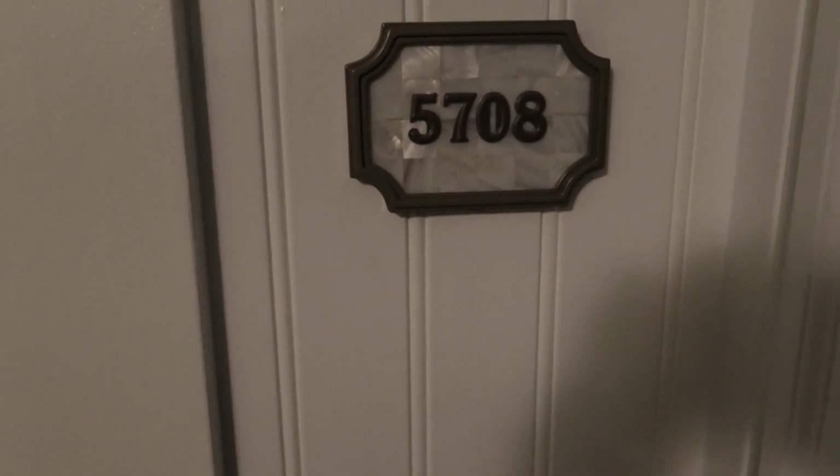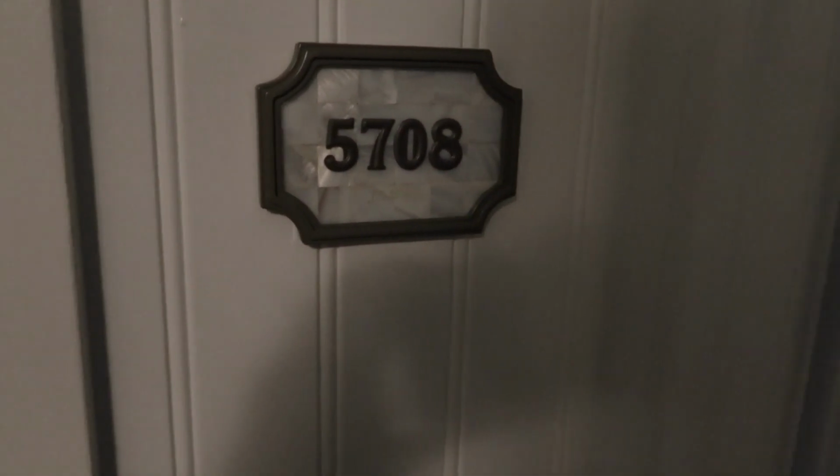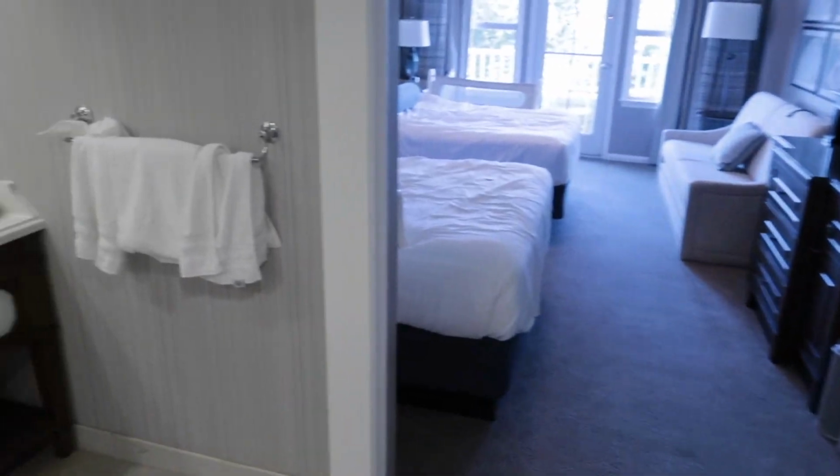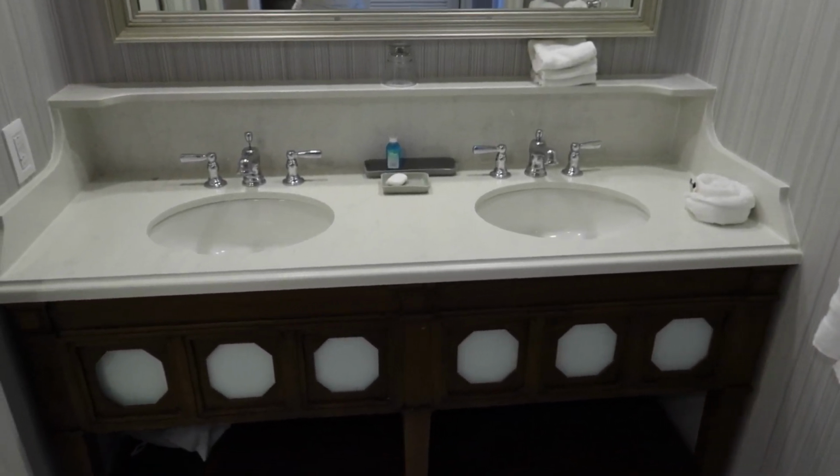Hello, you're watching a room tour for the Walt Disney World Beach Club, club level or concierge level room number 5708, which we stayed in October 2018 for 2 weeks. This is a standard studio room. There were 5 of us in this room, 2 adults, 2 children and a baby.